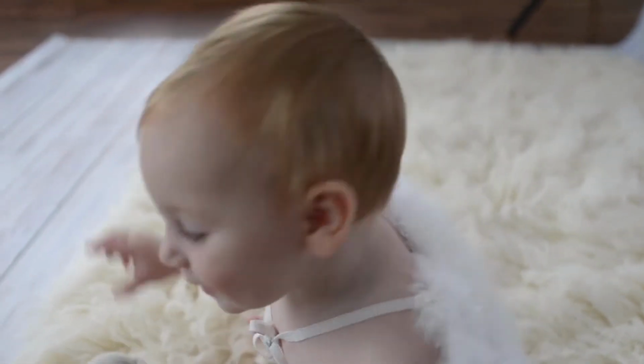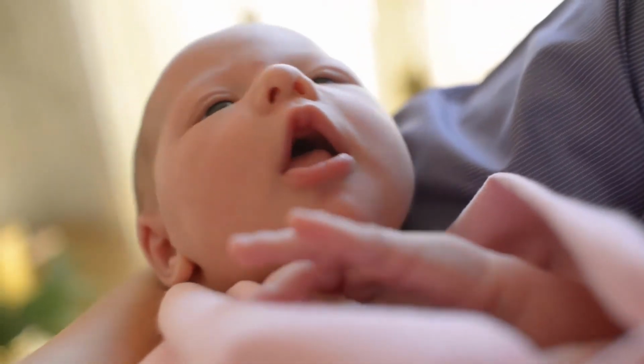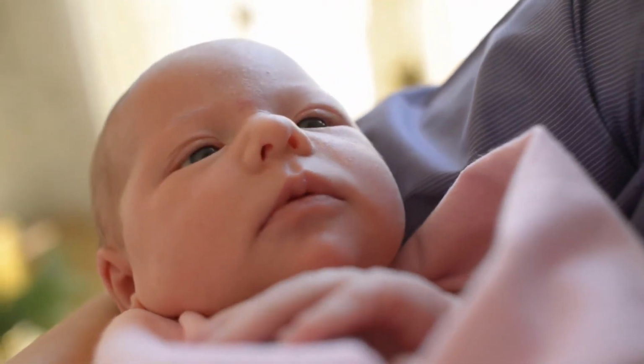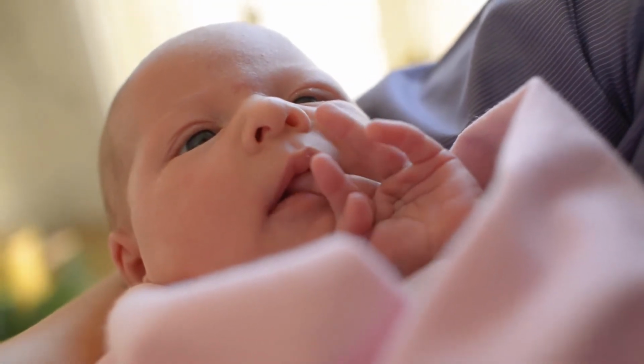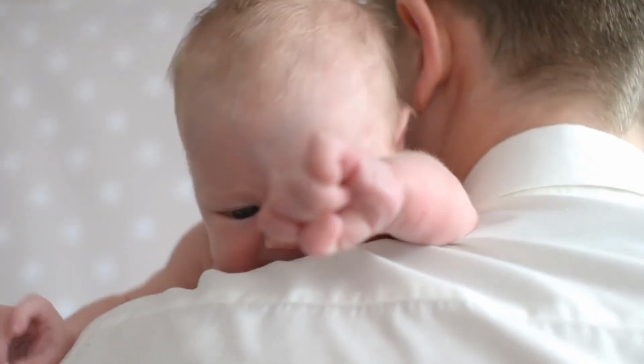Quality you can trust. You'll always want to have Balmex on hand to calm baby skin against diaper rashes and irritation. The manufacturer's diaper rash creams and multi-purpose ointments have been recommended by doctors for over 50 years.